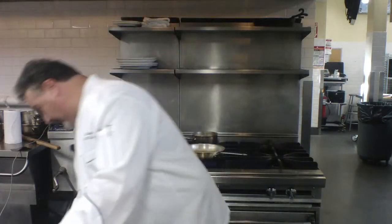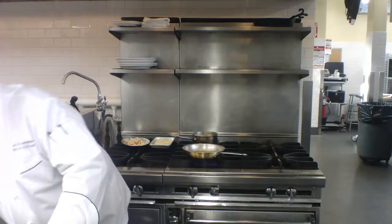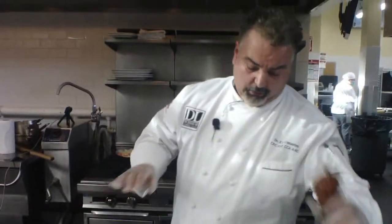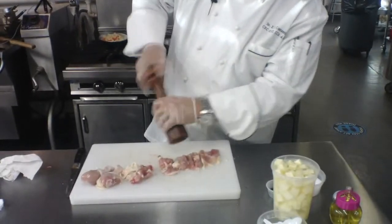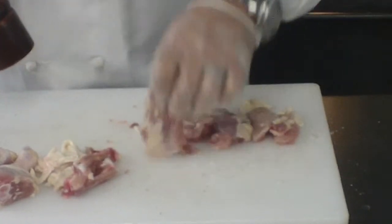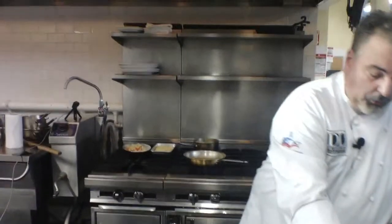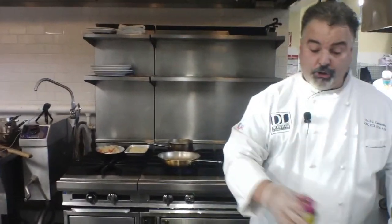And we're gonna get our pan on the fire. To get the ball rolling. So salt and pepper. Using black pepper here, white pepper is fine. I prefer the black. Both sides here. Salt and pepper. And we're going to go to the fire. First with a little bit of oil in our pan. And we're going to do a braise.